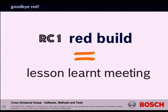But we said the one who breaks RC1, and if you don't have a product the next day after your code freeze, you're going into one more lessons learned meeting. And this really had an effect: we started having, on the code freeze day, everything fine, builds were green.